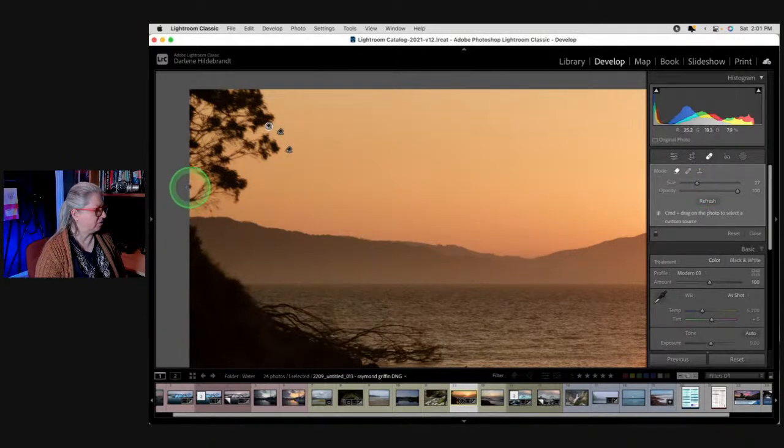Even this over here bugs me. These things on the edge sticking out bug me. This one didn't quite get all of it. So let's see if I can do a better job.